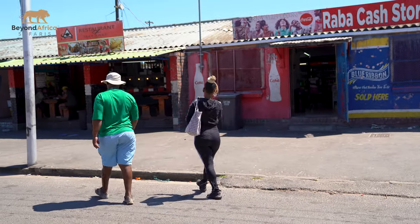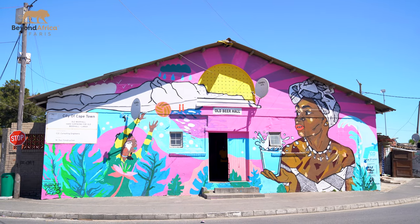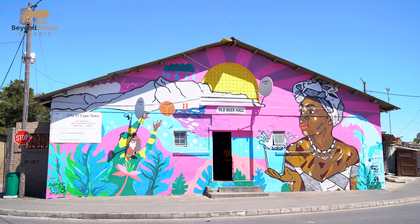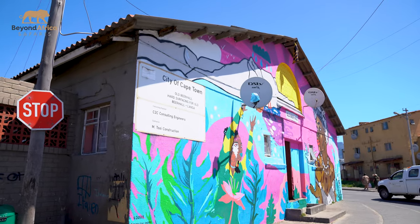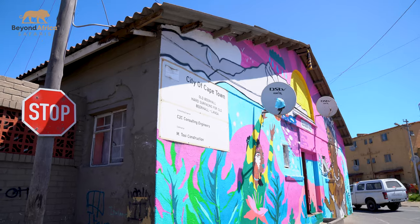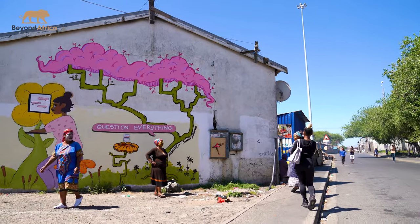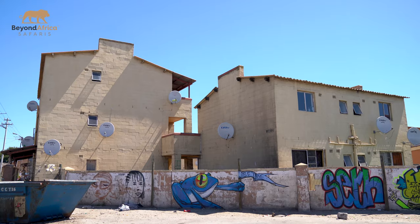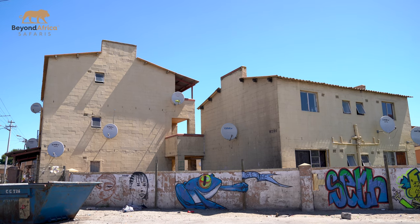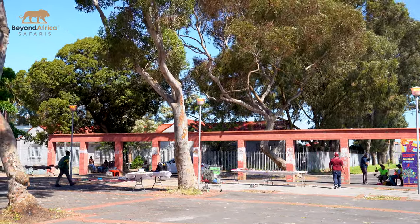As we are still strolling along, I see this beautiful building with vibrant colors. As I have an inquisitive nature, I ask, what is that beautiful building? So, it's an old beer hall, a cornerstone of community gatherings. It witnessed the echoes of laughter, the rhythm of music, and shared moments that bind the residents together.